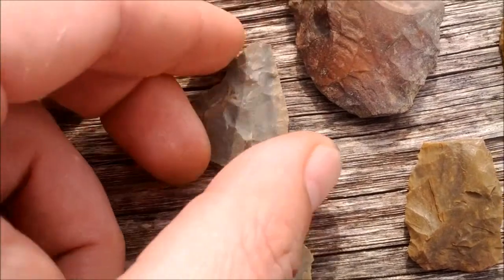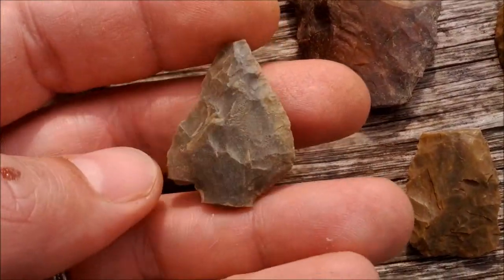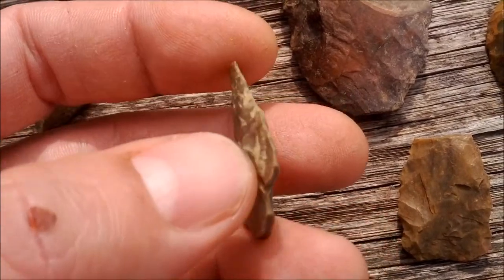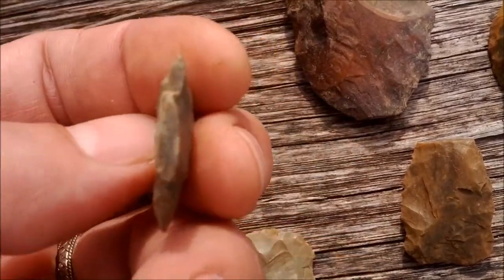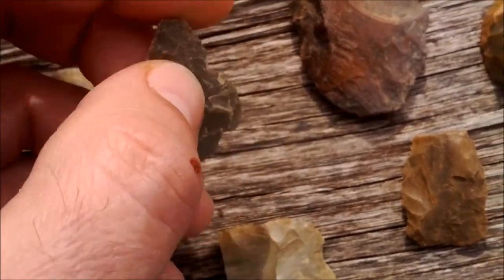And then I found this, and as we were walking out, he says, "Oh, I don't normally find anything over here," and this one was sitting right up on top of the mud. Little tiny thin guy. Broken base. But I'll take it.